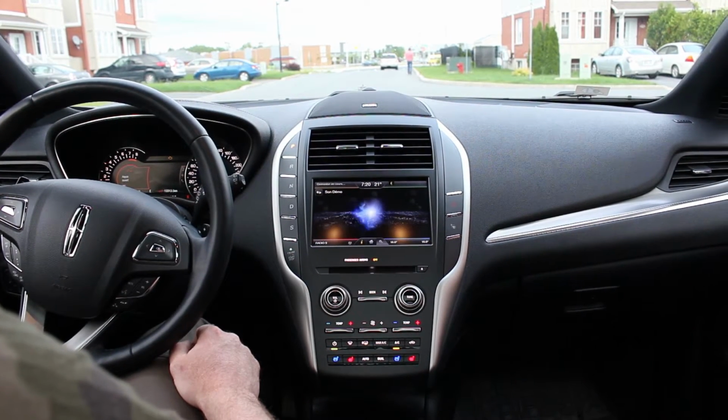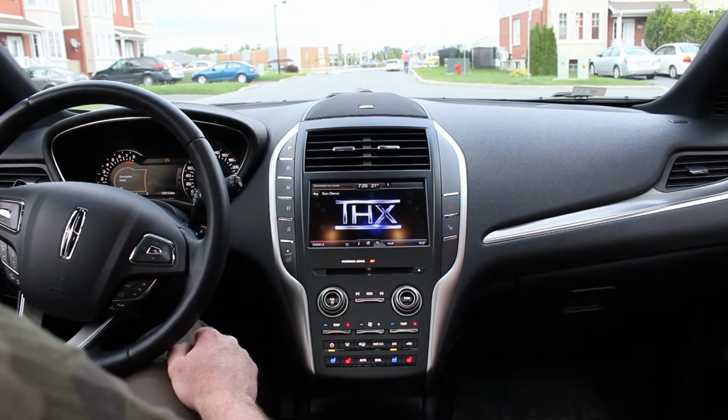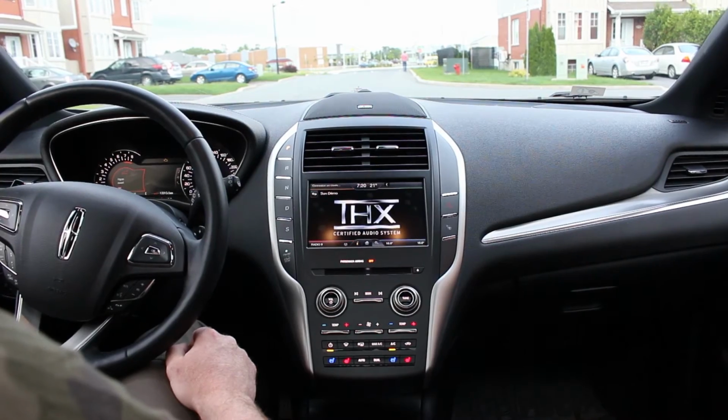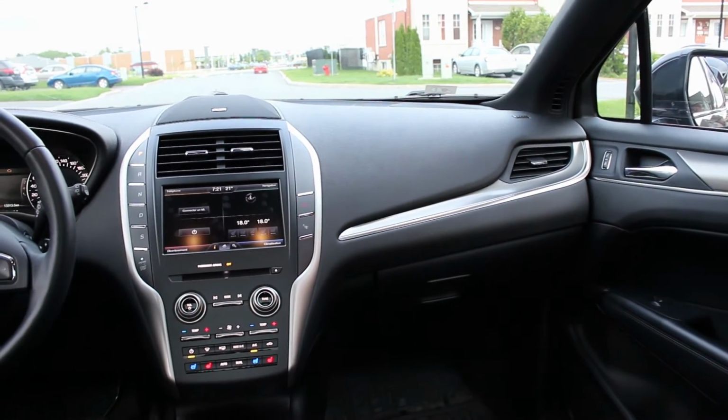If you notice, there's no transmission stick. It's all there on the left-hand side of the console. Pretty sexy graphics for the center console. You see the THX certified audio system. Also, the center console is very easy to read. The materials, again, are top-notch.